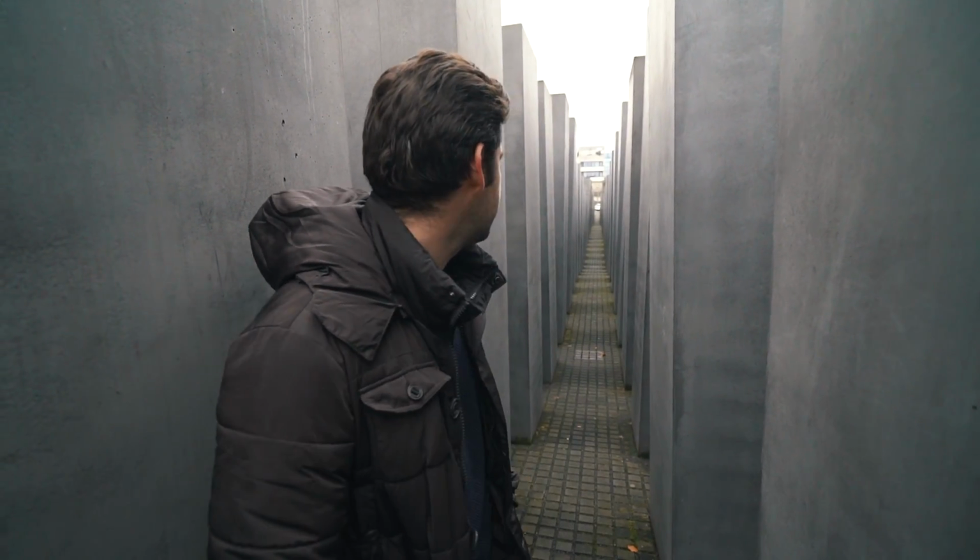So right now we walked over from the Brandenburger Tor to the Holocaust Memorial here in Berlin. It is also called the Memorial to the Murdered Jews of Europe. It was built in honor of the 3 million Jews who were murdered during the Second World War, and it's quite a dark place. The structures are very beautiful, but the whole energy here is very dark, obviously. It's a very dark part of our history, but it's definitely a part we shouldn't forget.